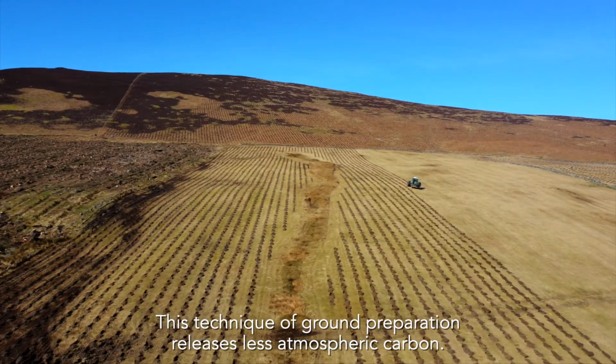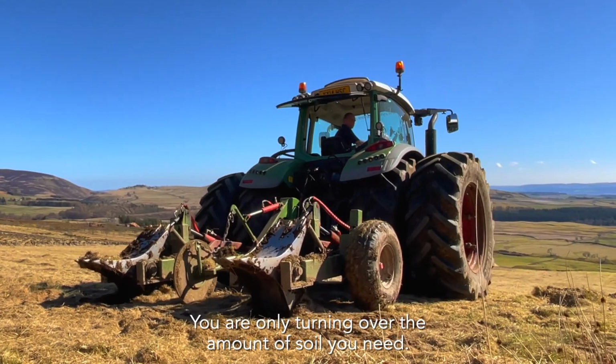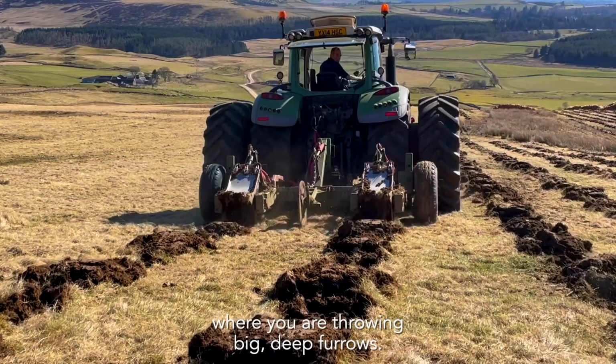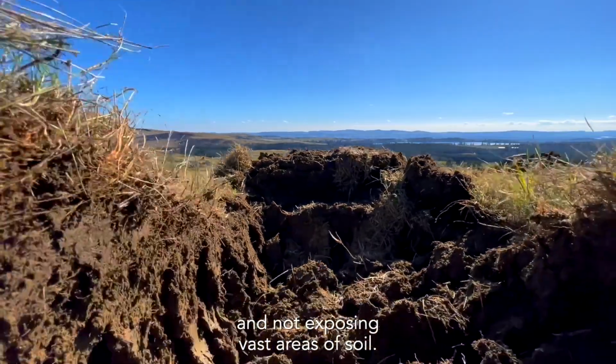This technique of ground preparation, the continuous mounding, releases a lot less carbon into the atmosphere because you're basically only turning over the amount of soil that you're needing. It's not as dramatic as the big forestry ploughs where you're throwing big deep furrows. So this is exposing just the planting section that you're needing and not exposing vast areas of soil.